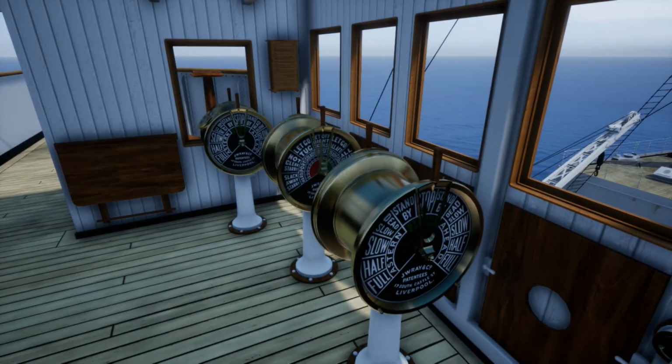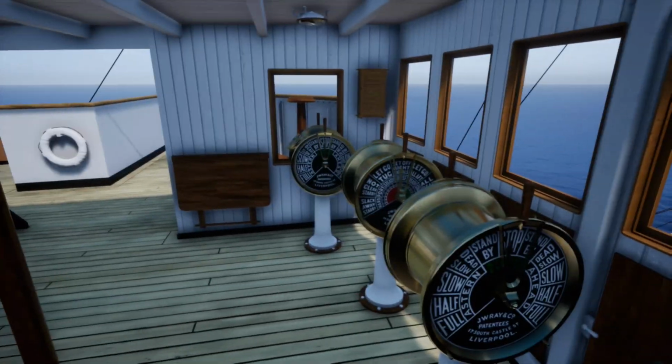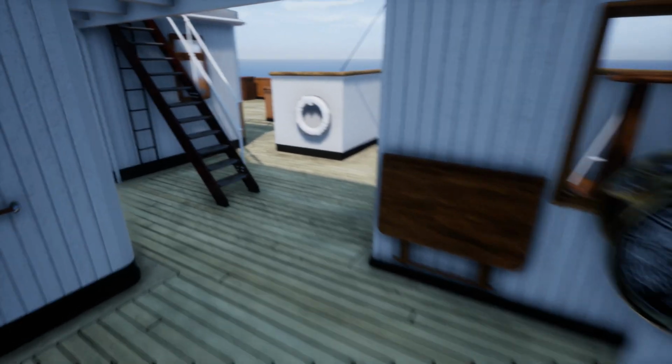Obviously, we've got our commands here for the port and starboard engines. We've got different commands here for other areas on the ship in terms of letting tugs know what we need them to do. This would turn lights on the exterior of the ship. I believe that'd be used to signal tugs or other vessels in the area.